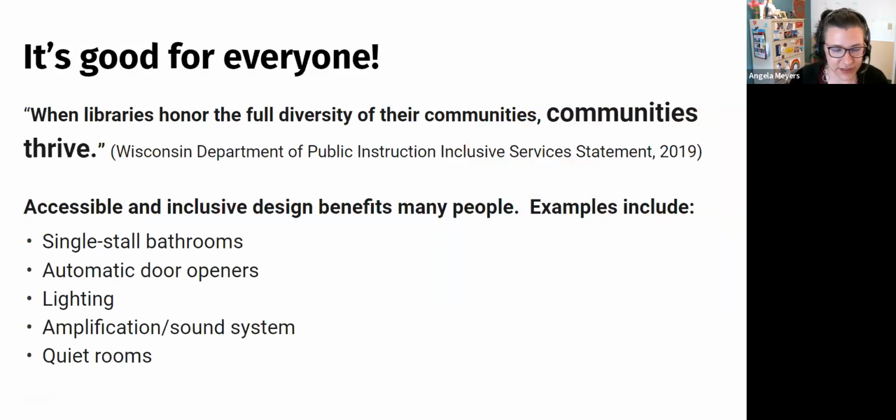Some examples include single-cell bathrooms. Many of the libraries within my library system host memory cafes, which are for individuals living with memory loss, along with their care partners. Many persons attend with a husband or wife or adult child. A single-stall restroom is ideal. However, libraries can put a sign on a door that reads something along the lines of, "Sorry for the inconvenience, but this bathroom is temporarily unavailable," and this allows a male-female pair to use a single-sex restroom.